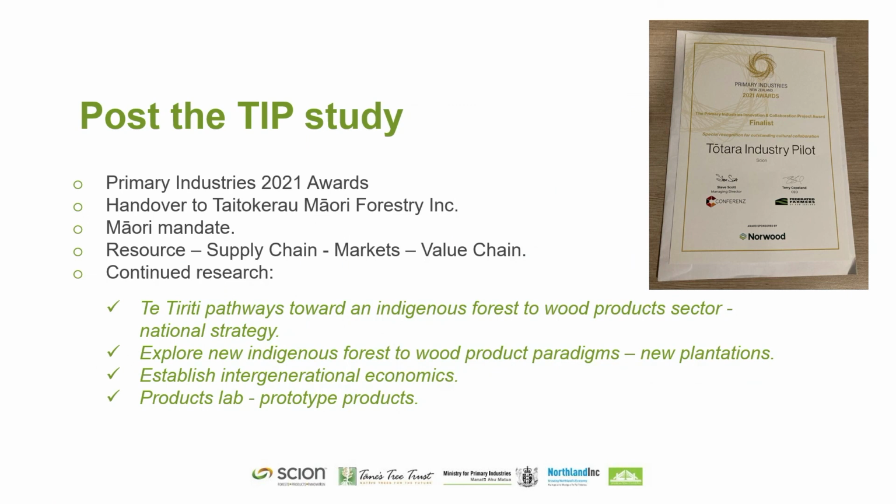Okay, post the TIP study. Since the study ended in September 2020, it was recognised in the Primary Industries Awards, incidentally the only forestry entrant and recognised project. At the end of the study, the TIP steering group also decided to hand over the IP and collateral from the study to the Māori partner, Tai Tokerau Māori Forests Inc. And the partners continue to support TMFI into the pre-commercialisation stage, where wānanga and further research will be conducted to conclude the findings. Business modelling, value chain optimisation, completing the final resource stocktake and a value chain strategy are also work to be concluded. TMFI is excited about the prospect of the next stage and how we can enable a Māori-led forestry industry.